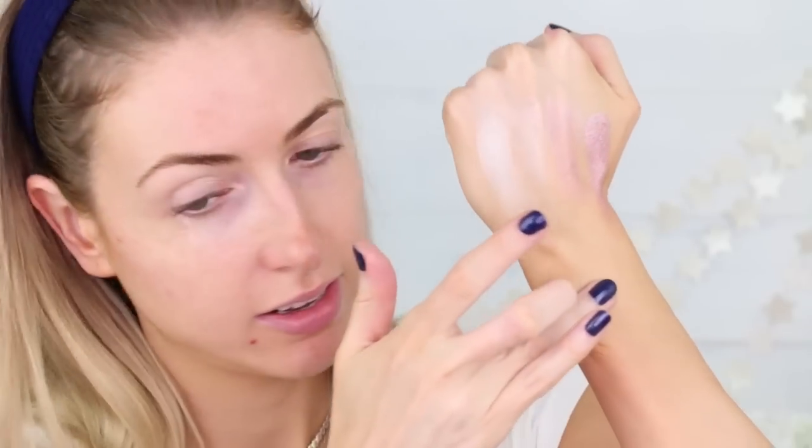And this one right here is in the shade Ivy. I've run out of room on my hand. We'll try here. Oh my goodness. Do you see that? It just keeps going and going. It's like an Energizer bunny. I think I'm gonna do a liner look with that one. Oh, wowza, that's amazing.